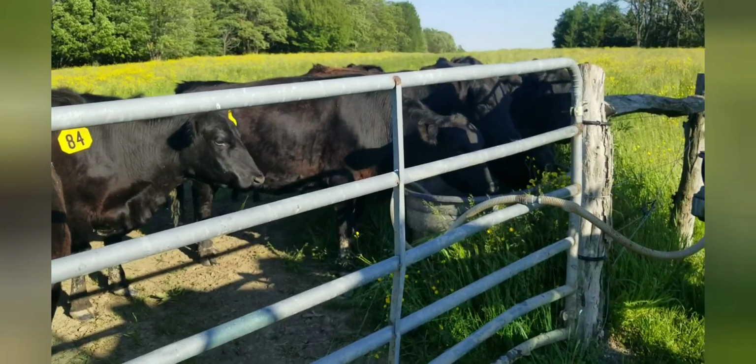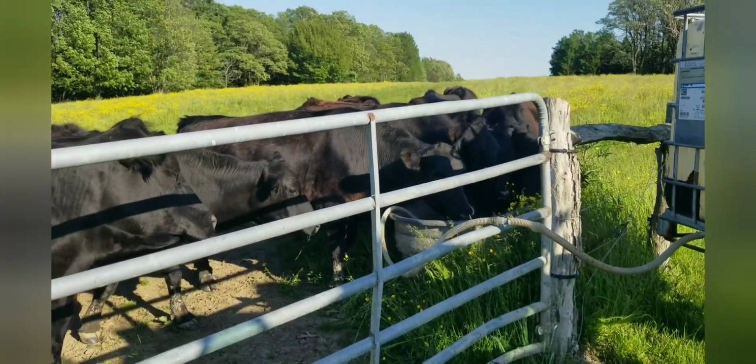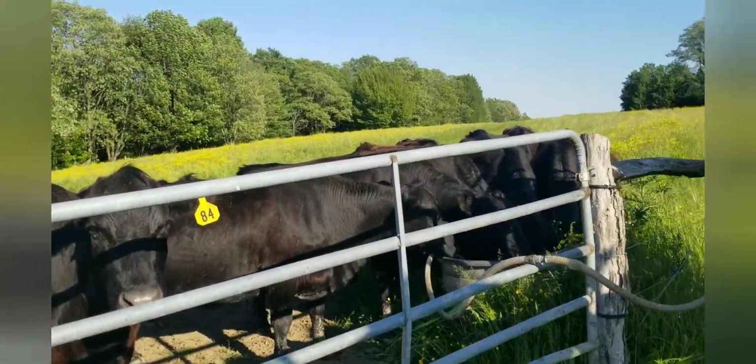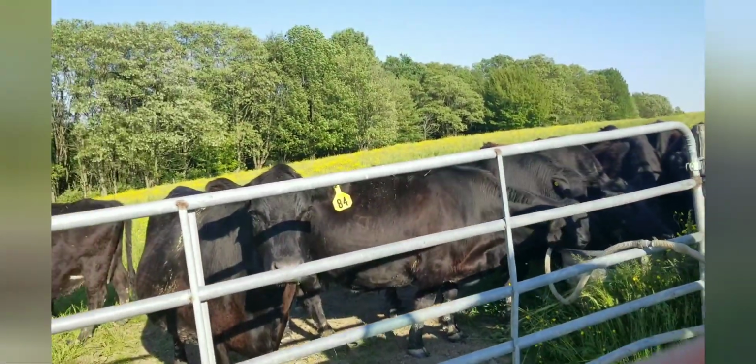But everybody seems happy. Now they won't be able to go back through the previous paddocks. And those are my full intentions, basically, to make sure that these guys aren't traveling through used, abused paddocks to get to their water source. I want their water source to follow them wherever we decide to rotate them to.